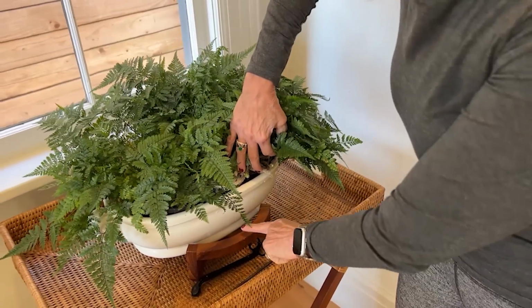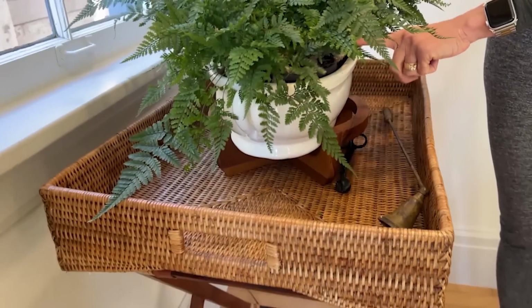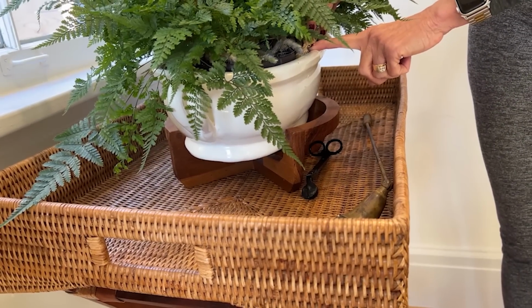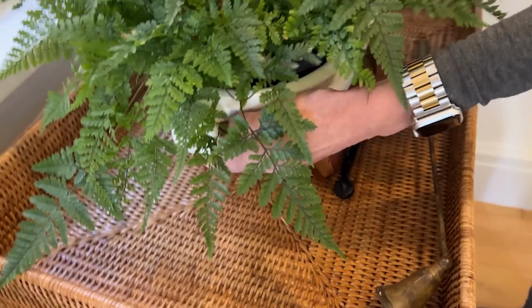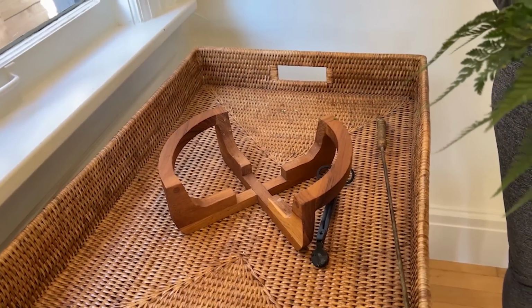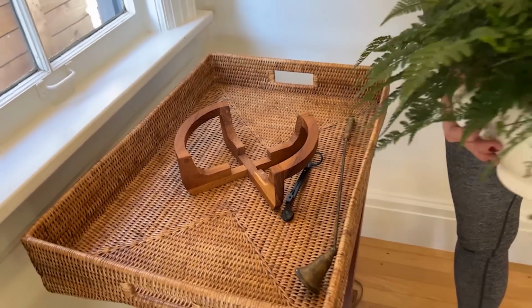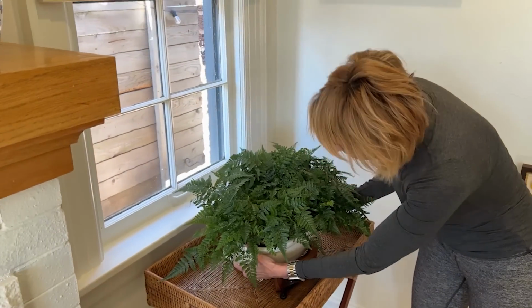And then this, I've got it in a stand so that even though this does not have drainage, nevertheless, sometimes water can seep through this porcelain and it would mar the texture of this table. So I've got it set into a wooden stand that used to hold a glass casserole dish, and the casserole dish broke, but the stand is still very, very useful. It's a nice stand. So when I get ready to water them, all I have to do is just take these pots out, take them to my kitchen, water them well, let them drain, and then I just put them back in place. So speaking of that, let's go to my kitchen sink.